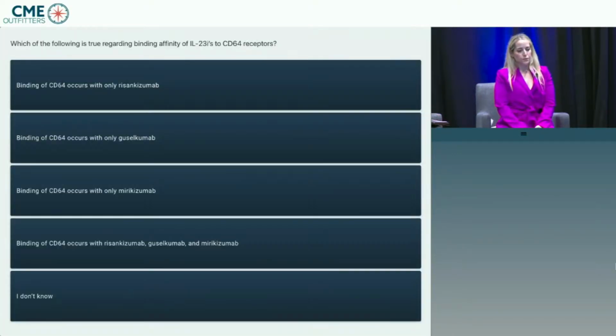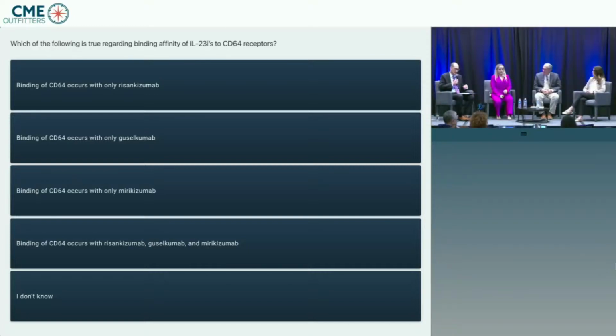All right, so for those that are at DDW, for those that are listening online, let's think about the next question and CD64. The reason we're bringing this up is this potentially is a different mechanism of action. So look at the question and look at your pads and answer this: which of the following is true regarding the binding of affinity of IL-23s to CD64 receptors? Which of the medicines also works on CD64?